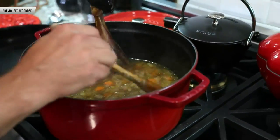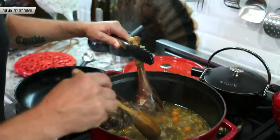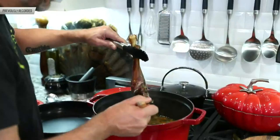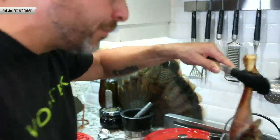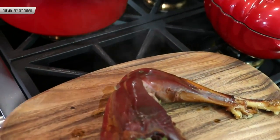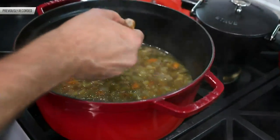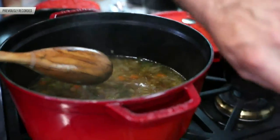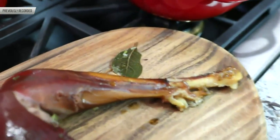That's that beautiful turkey fat. So that's rendered, and I'm going to leave that in there. Now I'm going to pull this out. After we've taken all the goodness from this, Dakota's going to shred that down, and that's going to go back into this beautiful pot. Now you can see we've got some bay leaves in here. The bay leaves we're going to fish out. Man, doesn't it smell good?